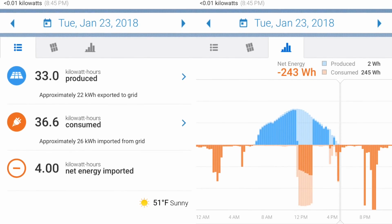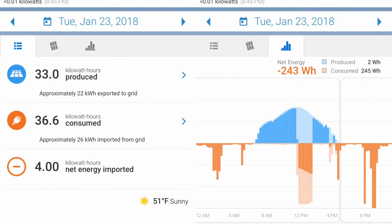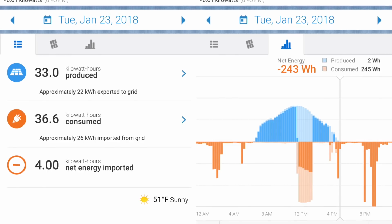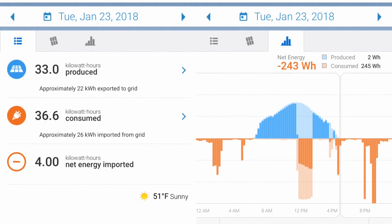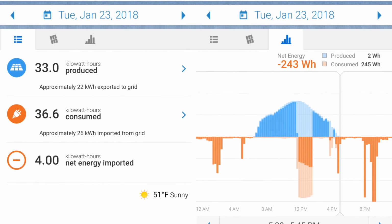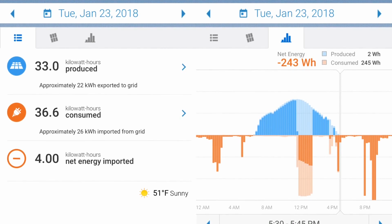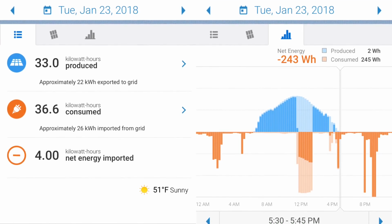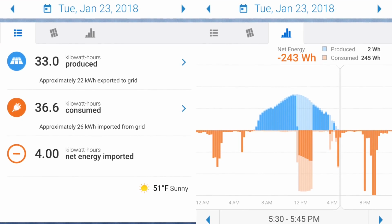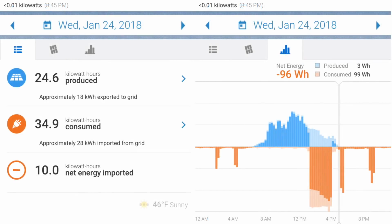Tuesday was the day my wife had to catch her flight. And I don't think it was her fault at all, but this just happened to be my best overall day for the bill period. I was only 4 kilowatt hours behind my consumption. I didn't have a day this period where I produced more than I consumed, but this was as close as I came.